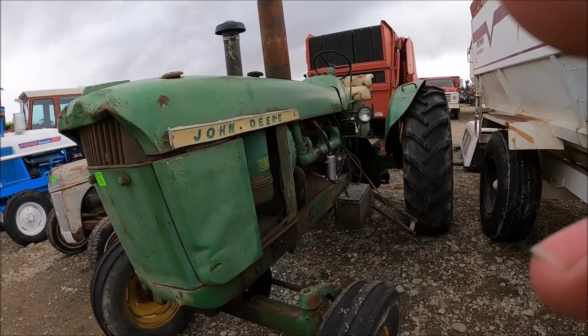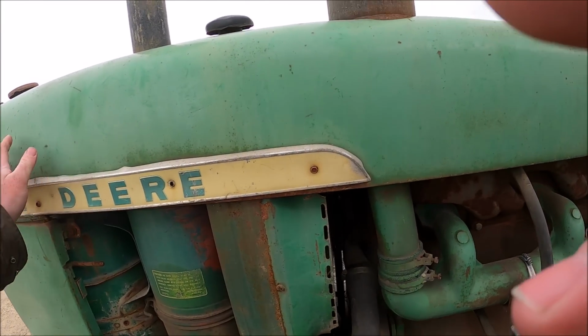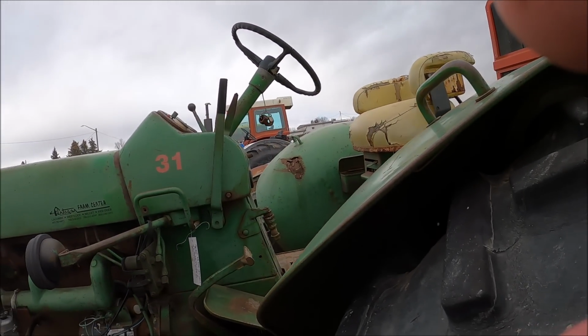Here's a 4020 standard again. This one's hard to tell, but the hood is a little rough. Fenders are not bad. They got a little rust. Oh, they're rusty.